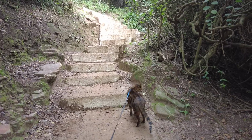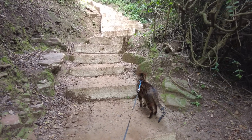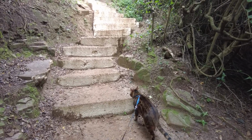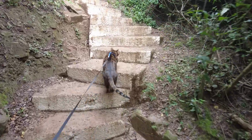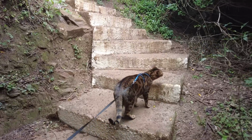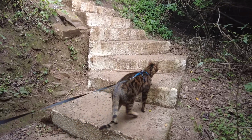I was out just giving G a random walk. And this boy has found the stairs, and he's decided he wants to keep going up. Now, I don't know how far he's going to go up. I'm not going to stop him. But he's been going for a while.